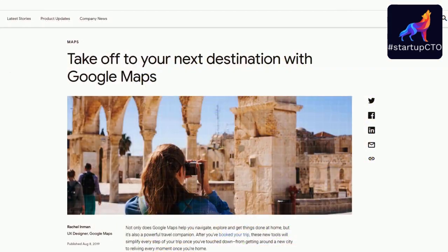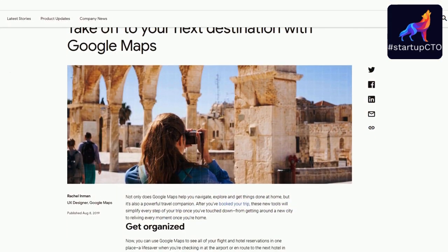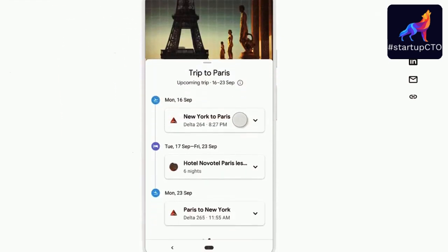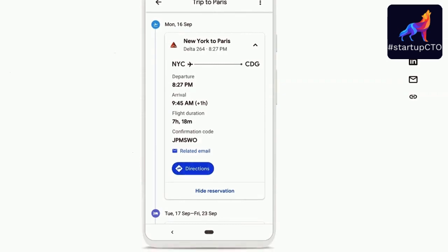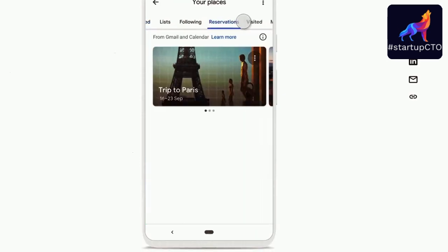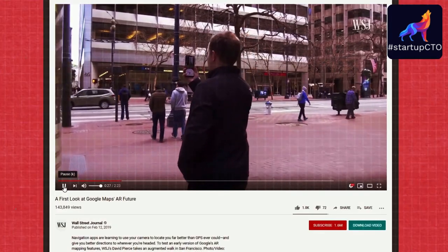With Google Trips biting the dust, Google Maps inherited some of its features. For instance, your Places section now has a Reservations tab, with your upcoming flight and hotel details automatically added there and organized by date. And Google has more innovations in store.